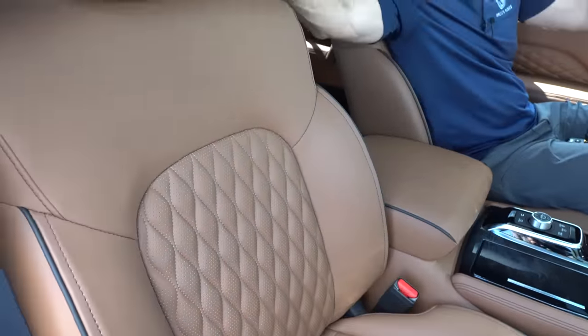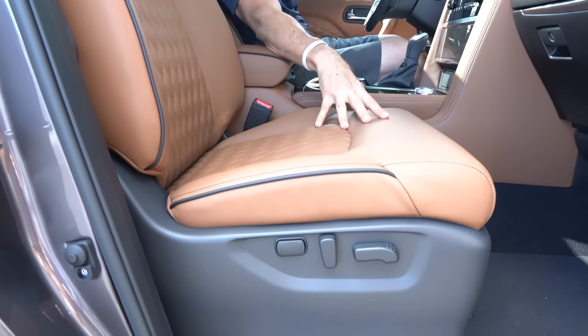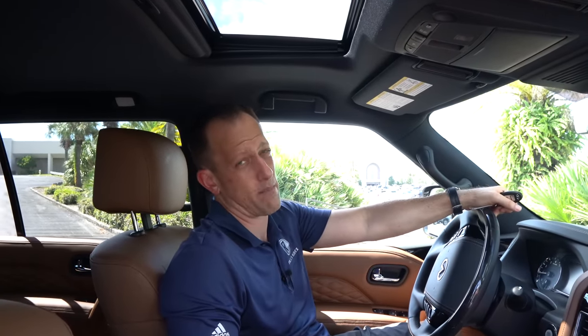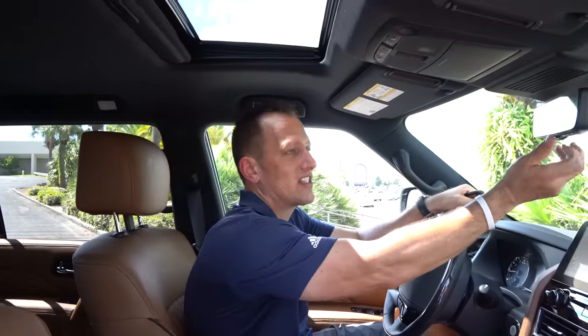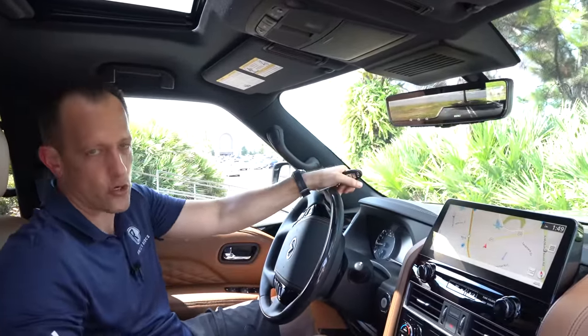Close it up. Seats, the leather, the softness, the diamond pleated stitching, full electric assist, and these seats are massive. Very, very comfortable, and you get a standard size sunroof, which is going to be a zonk. I would like a panoramic sunroof, especially if we're comparing it to the Escalade, but watch this. Just like the Escalade, we got the digital rearview mirror. So that's another nice addition for 2022.